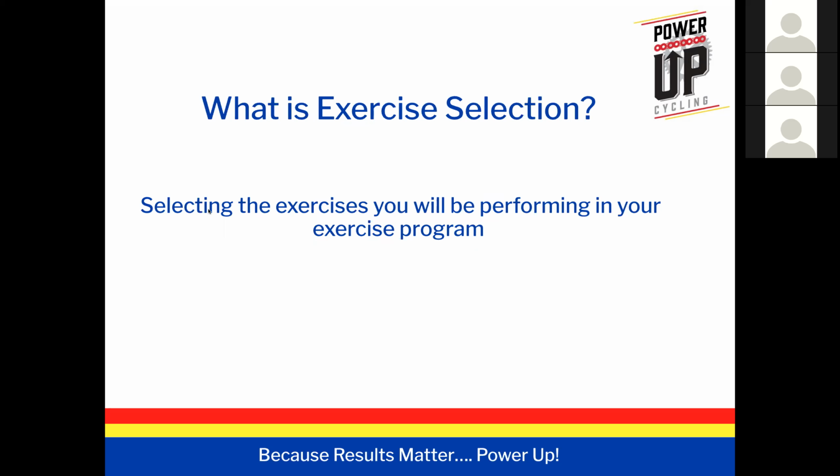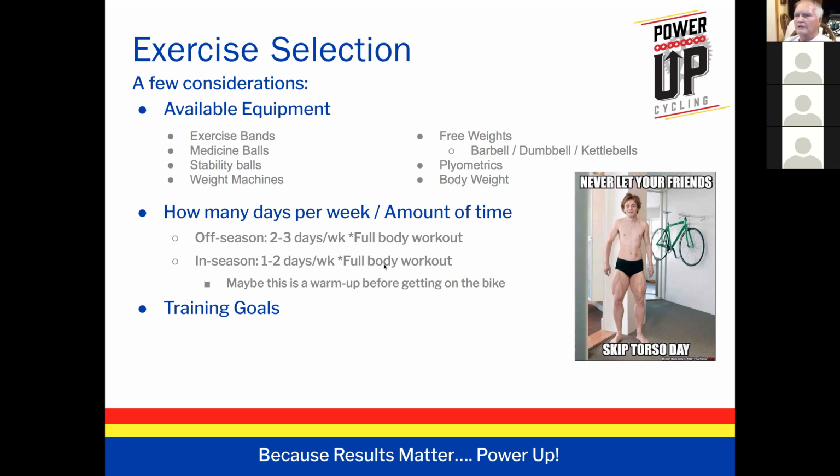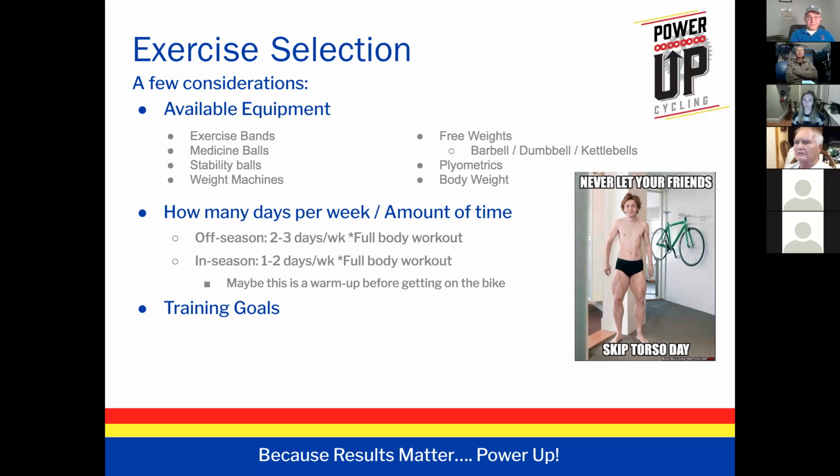So basically, what is exercise selection? Simple: selecting the exercises you will be performing for your exercise program. Nothing tricky there. This is the same slide from my last presentation. I just wanted to go through it really quick to refresh your memory. So, some considerations. You want to think about what available equipment you have, and I listed several there. How many days per week or amount of time you'll be limited to for your workout, and then what are your training goals?